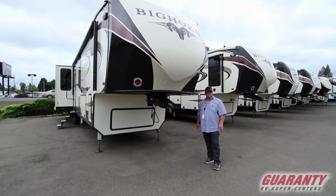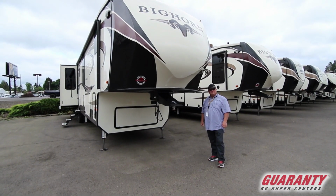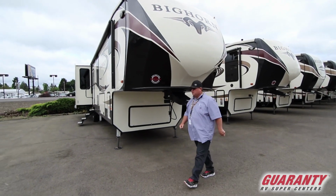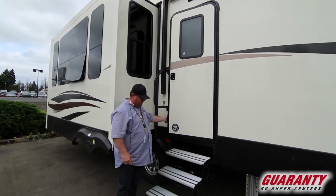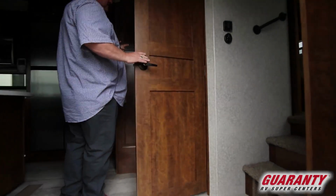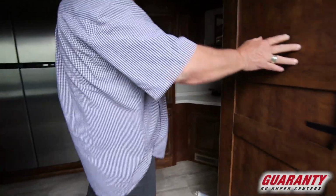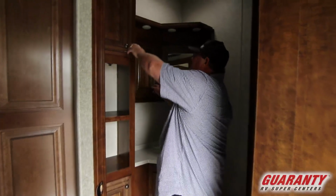We got a brand new 2019 Heartland Bighorn. Model number is a 3870. It's the front bath. Pretty cool unit. Let's go take a peek. You walk in, got the nice big grab handle, big aluminum, nice 4 steps going inside. So the front bath actually gives you an extra half bath here with a lot of storage space.